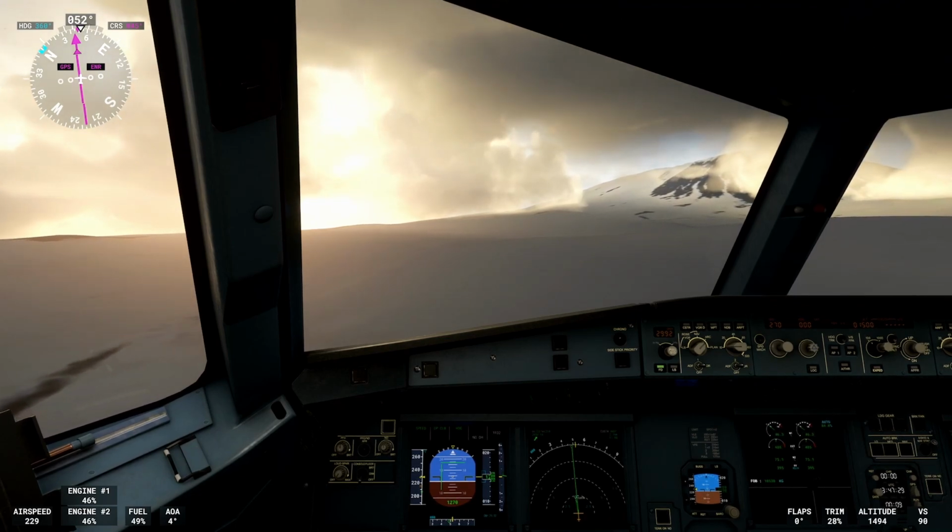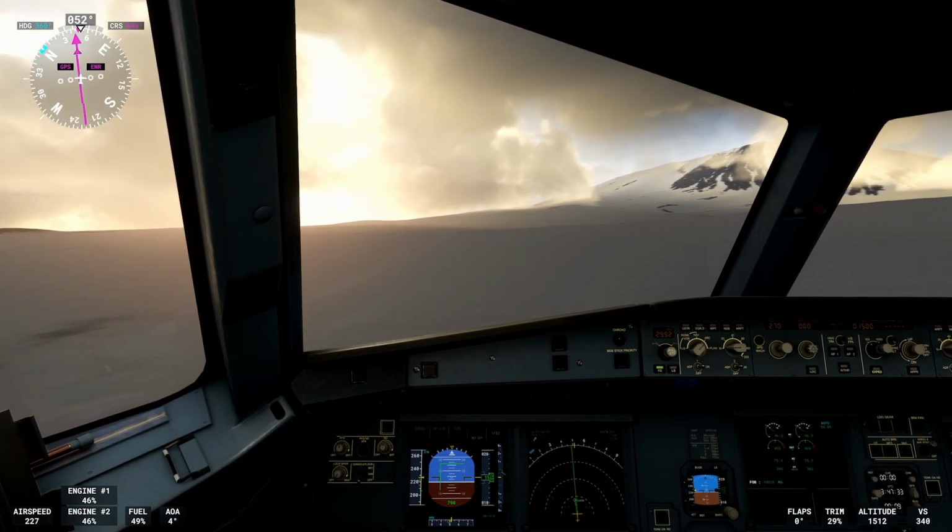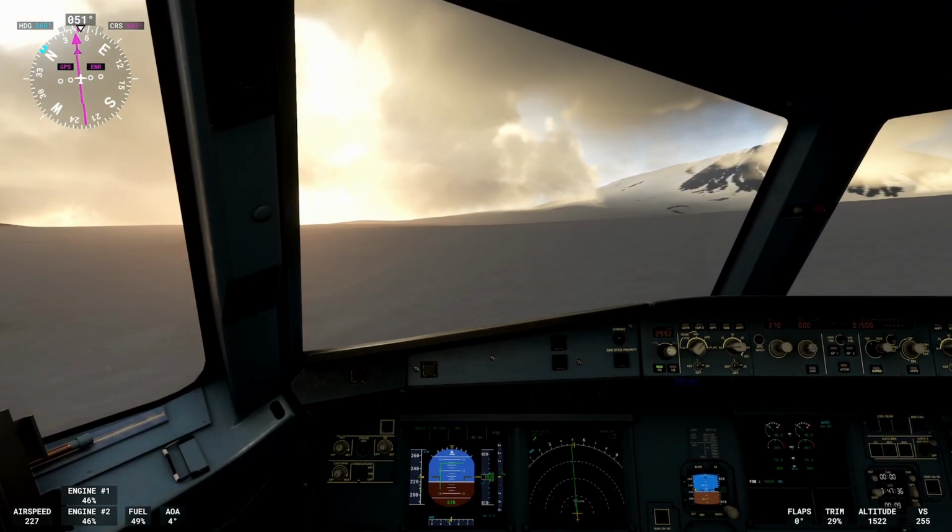This is a sightseeing tour around Antarctica, and it leaves from Auckland, and what happened is the plane experienced this.